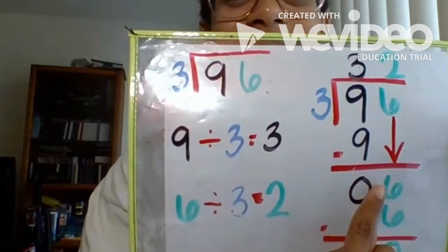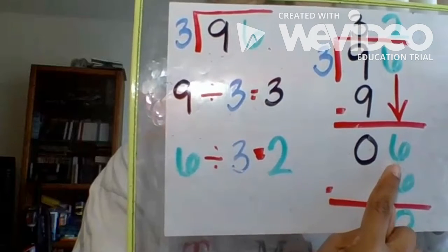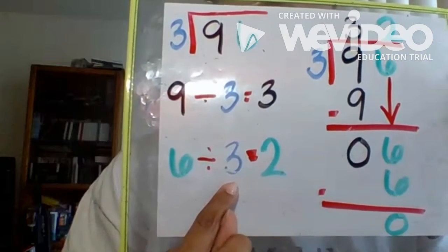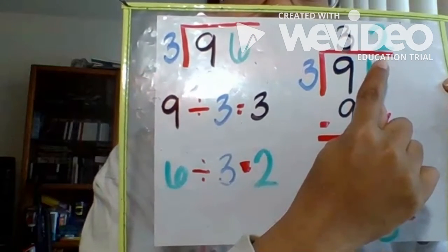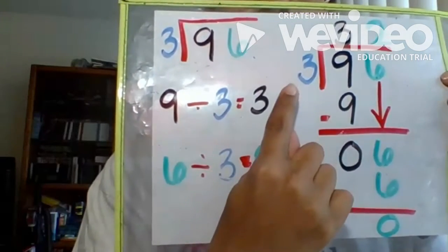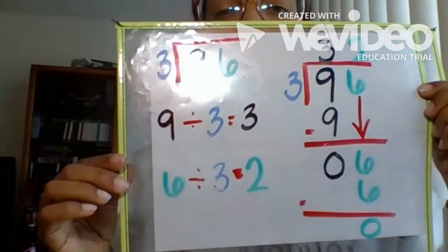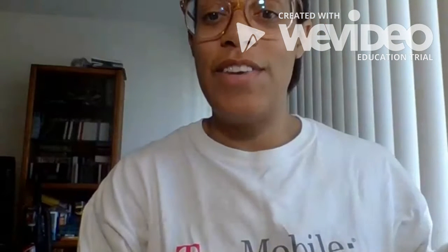Bring down the 6. And now we start our division all over again. 6 is now our new dividend. So I've written here 6 divided by my divisor, which is 3, and I get 2, which is why I wrote 2 at the top above the 6. Then I multiply 2 times 3, and I get 6. Then I subtract. 6 minus 6 equals 0. There is nothing left over, so we have no remainder here. Great job reviewing division.